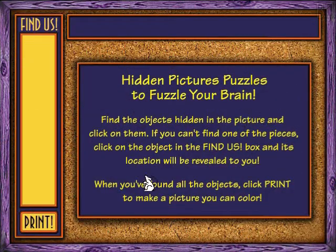Hidden pictures puzzles to fuzzle your brain. Find the objects hidden in the picture and click on them. If you can't find one of the pieces, click on the object in the Find Us box, and its location will be revealed to you. When you've found all the objects, click Print to make a picture you can color.